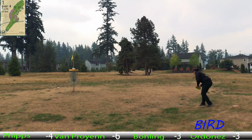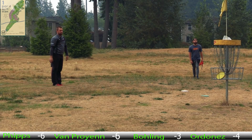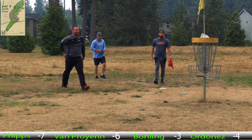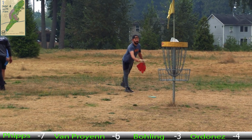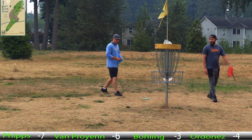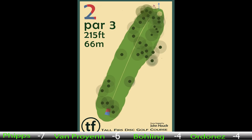Keeghan makes a nice putt. Oh, wow. That doesn't go in if I do that. You think that basket, James? There we go. He gives her a little tap. And Josh gets his birdie there as well. I think that's going to be 3 birdies, 1 par.